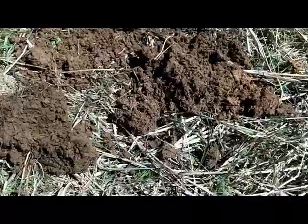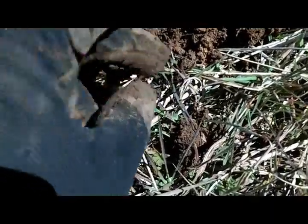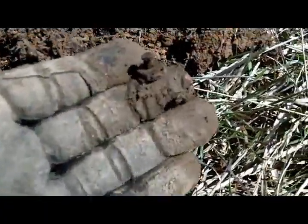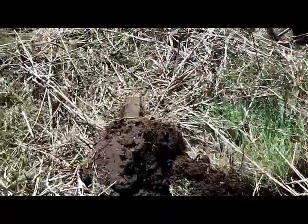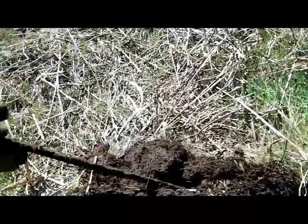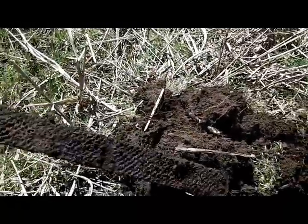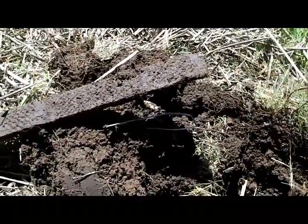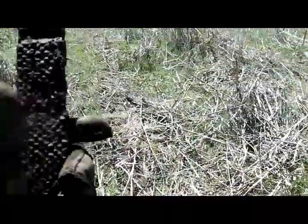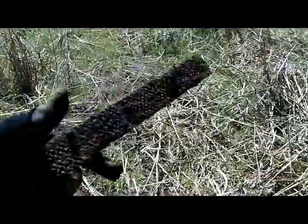All right, moving on. Looks like another button, maybe. Well, let's see. Oh, it's a rivet. It's a leather rivet. Just a little leather rivet. Moving on. Just pulled up another large tool. That's a rasp. These are quite common at these old house sites. This one you can actually see both sides. They would have used these for fixing up their home, but mostly for horse hooves, to shape them.